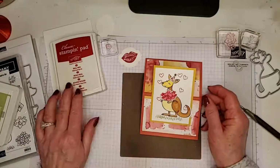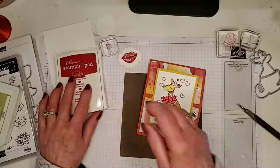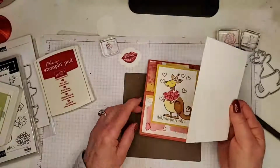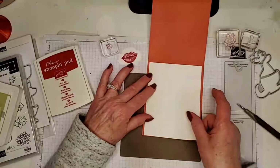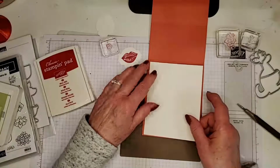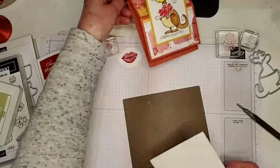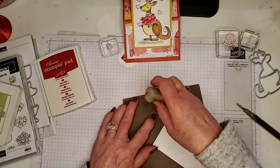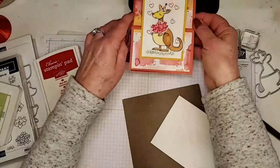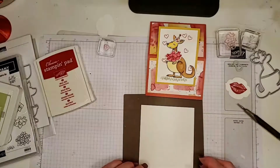Okay, now for the inside of the card, because I'm using colored cardstock, I need a card layer inside. So this is our basic white. Oh, look at me, basic white. And we're going to put this on the inside, okay? So before I glue it in there, let me just get rid of this little bit of glue on here. It's driving me crazy. There we go. Okay, so before we do that, I want to stamp my happy birthday.